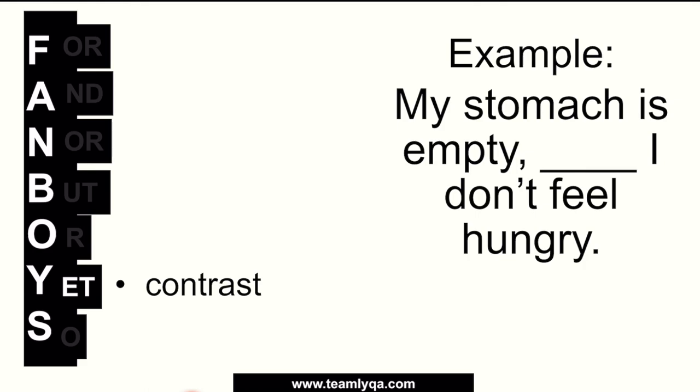Okay, but kung ang gusto mong i-emphasize is, ito yung normal. So ang expectation is, nagugutom ka, di ba? Pero exception yung ngayon, yet I don't feel hungry. Okay, so again, you can use that instead of but.